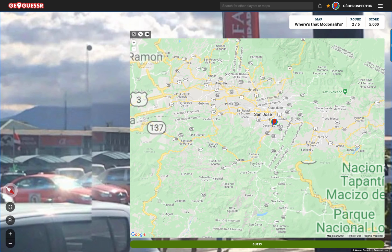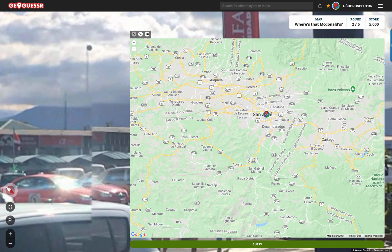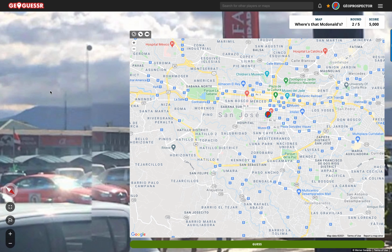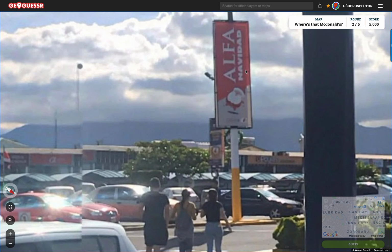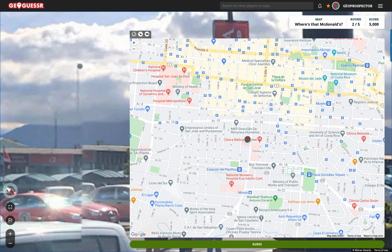And I wonder if southwest of San Jose, there are some hills. Yes, look at these hills here. So that's, I think, what we're looking at, which gives me confidence we're in the center of San Jose somewhere. Now, I wonder if that Alpha Navidad is the name of the shopping district we're in, in which case it might be worth looking for just a little bit.